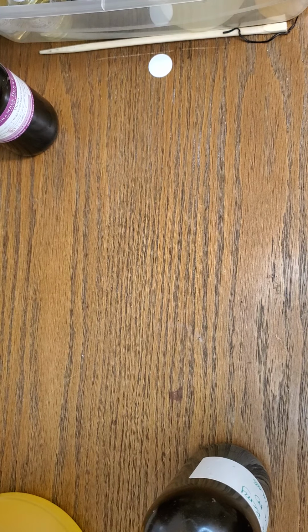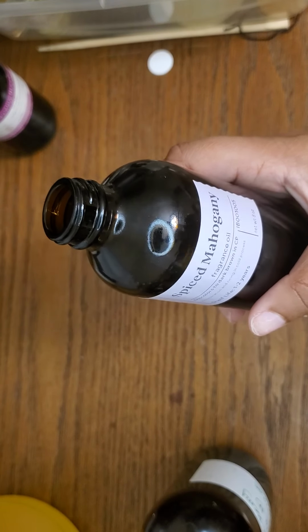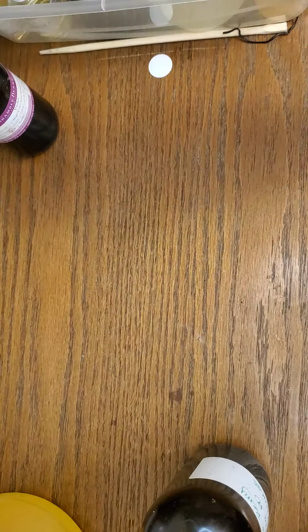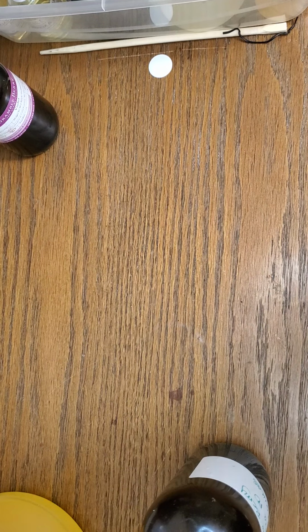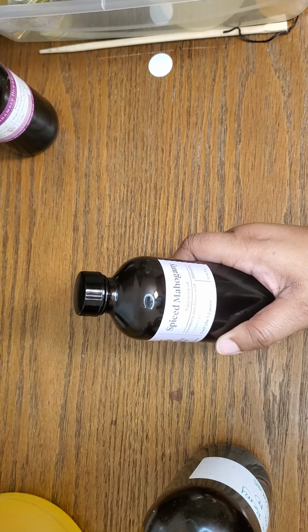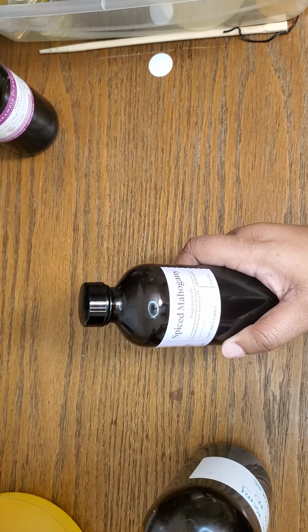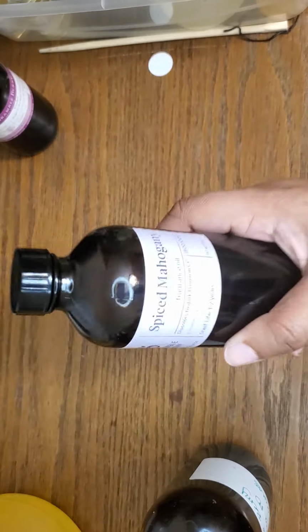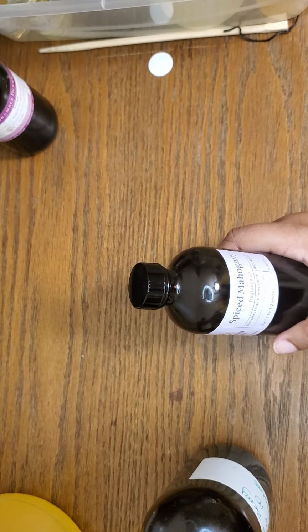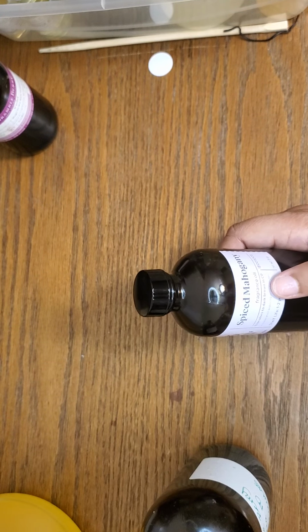I haven't purchased spiced mahogany in, oh my gosh, 11 years. And this to me, when I smell it, makes me think of those old Victorian style, not drawing rooms, but libraries with the heavy, dark furniture and like pipe smoke. This is what this reminds me of. And I used to make soap out of this. Now, I haven't made it out of this one, but it says it discolors to dark brown in CP.